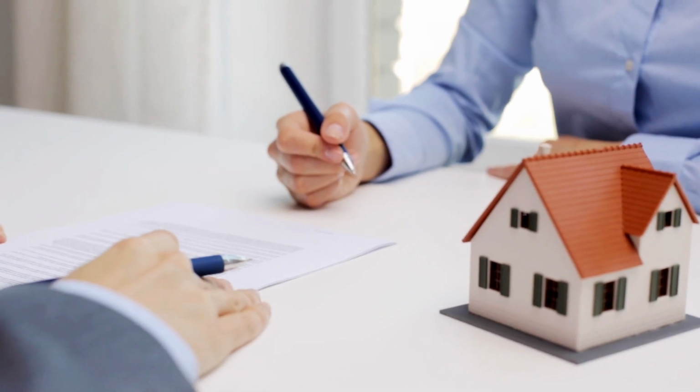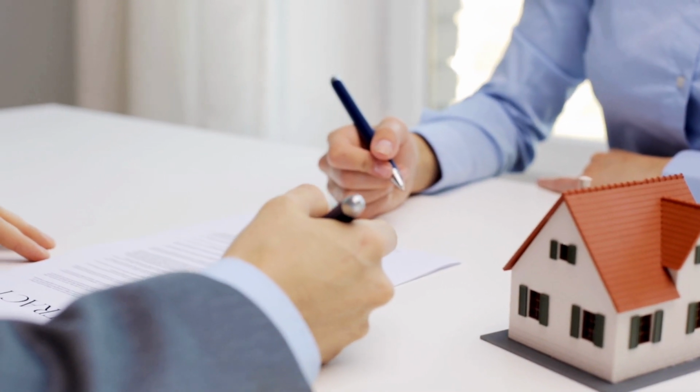Now, these aren't perfect and not everyone can qualify for them, but I have worked with clients that have been able to use those programs to be able to buy a home. Your lender and real estate agent can help you identify programs that might work for your situation.